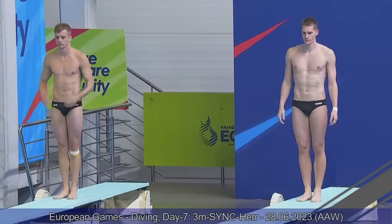Team France now, they need 9s and 9.5s to get ahead of Team Ukraine on this reverse 3.5 twister.